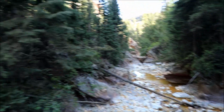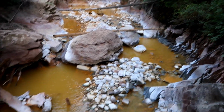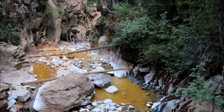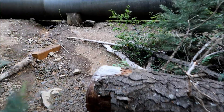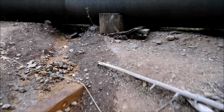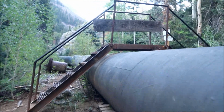Pretty nice. As I bang the camera around. But yeah, the water is appreciably different down here. As we continue on, I read about this pipe crossing here. Evidently the pipe's got a leak. But they did make a nice bridge for us.